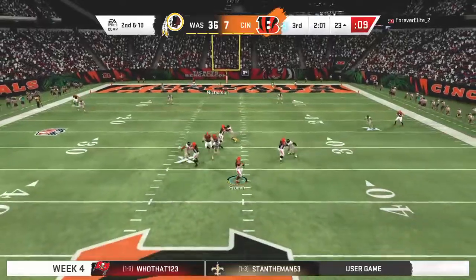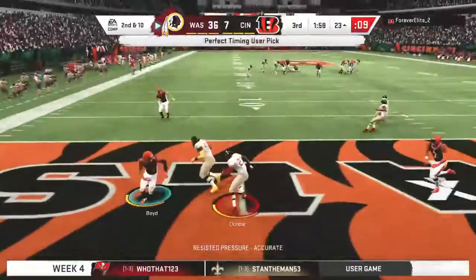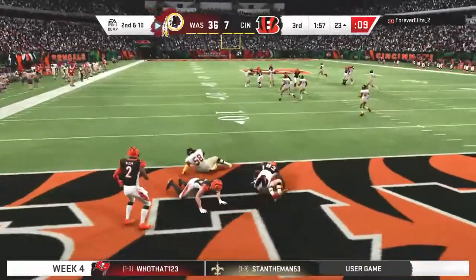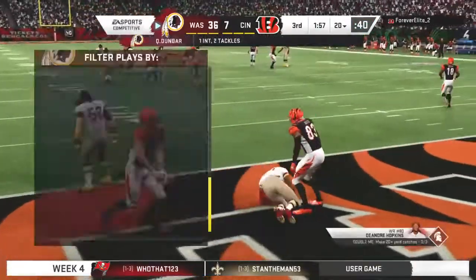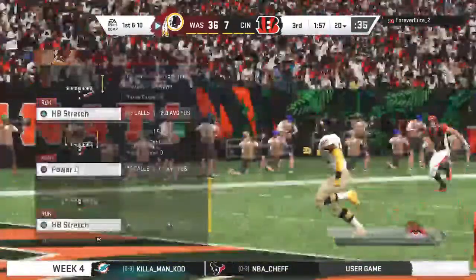Now he'll look to throw here on 2nd and 10. Looking for the end zone. And it'll be intercepted. It's Quentin Dunbar with a pick. And a big turnover there as his guys will get the football back. Pick party going on over here, Trump.